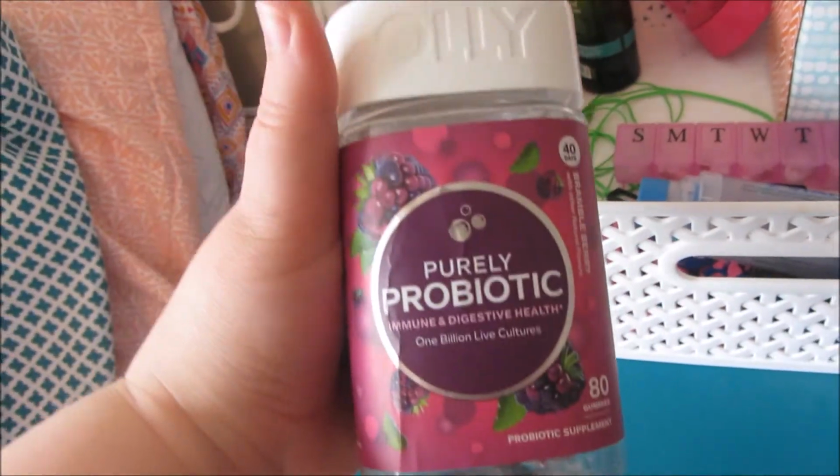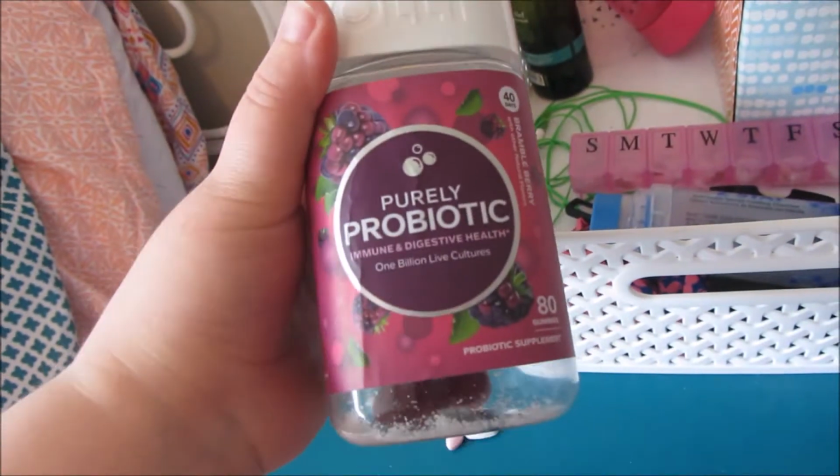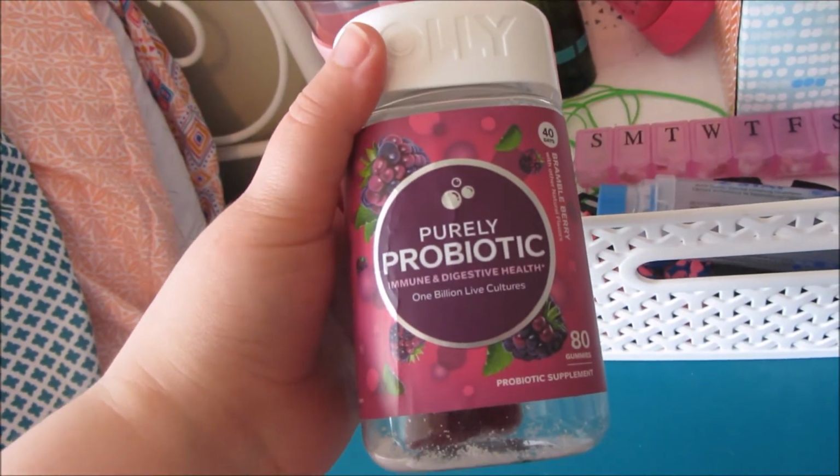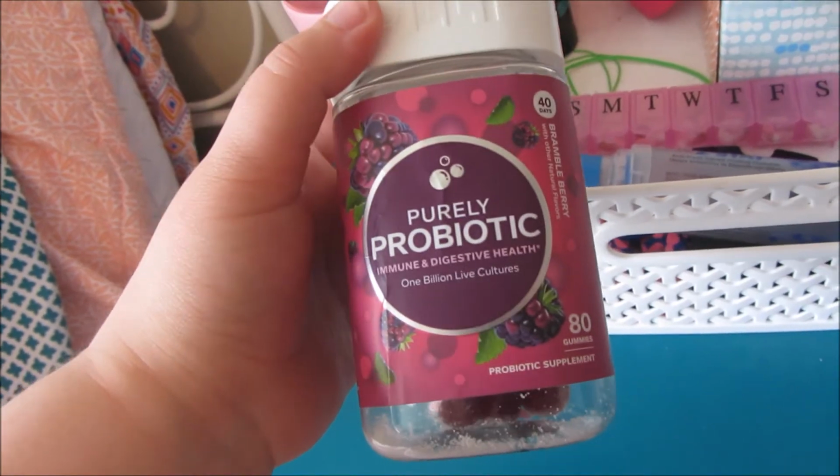And then I take these All Nutrition Purely Probiotic. This is the Brambleberry flavor. They have a mango one too that's pretty good, I think it's mango, but I like these ones better. And they come in a bigger container, so they last me longer. So I'm going to take all those and then head downstairs for breakfast, so I'll check in with you then.